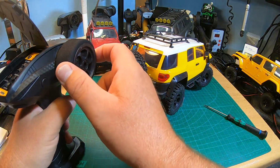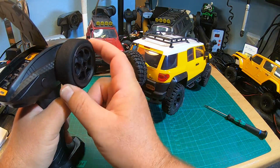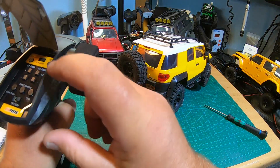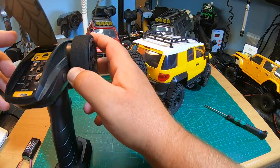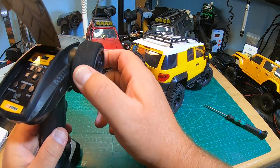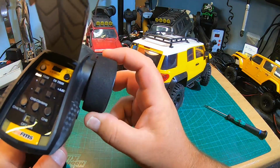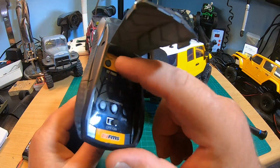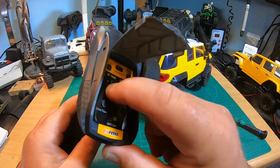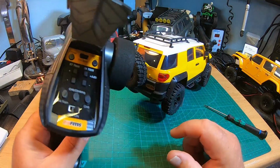And additionally, there are no turning lights. I went back to factory settings now. What I forgot, of course, in mode A you have steering trim and throttle trim, as always.